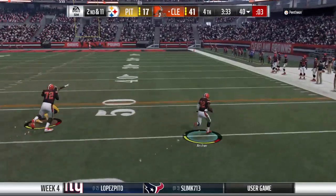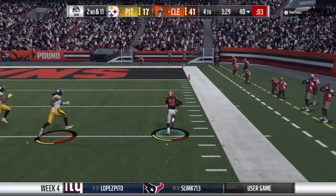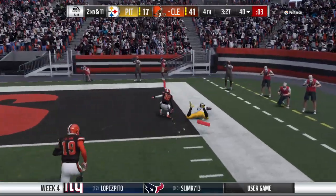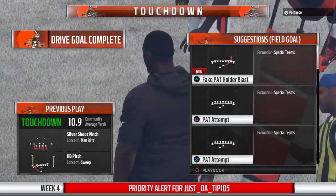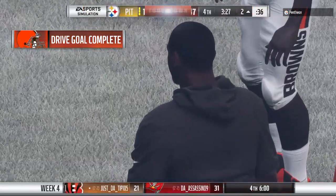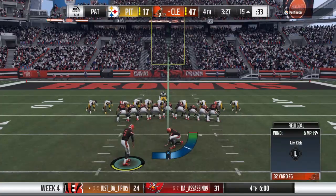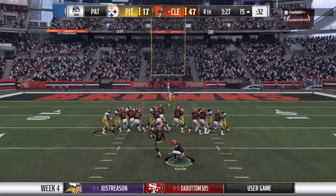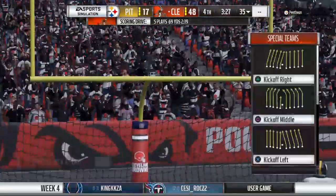Now they'll run it on the toss. And he cuts it back right, and he's got a crease. And all the way in. Touchdown, Cleveland. Dre Archer, his 3rd touchdown of the season, all coming in this game. And the Browns continue to roll. And the lead will grow by 1 more.